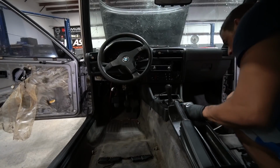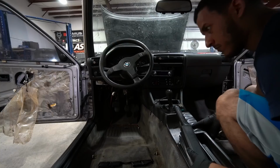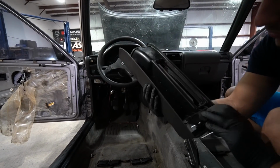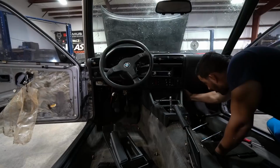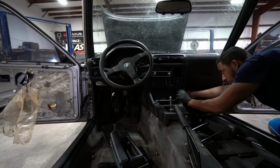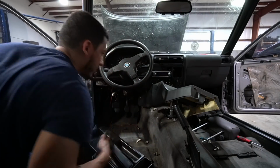Once you start taking out the interior, you start to realize how old these cars are. You hear creaking and squeaking, and you hear tabs being snapped in half, and it's just a very uncomfortable feeling. Like, listen to me trying to remove the center console. Just listen to it. For the most part, a lot of the interior parts are very easy to come off.